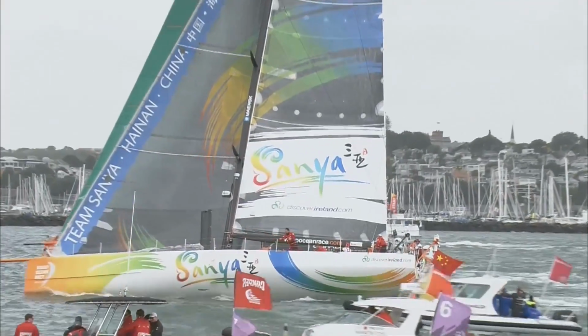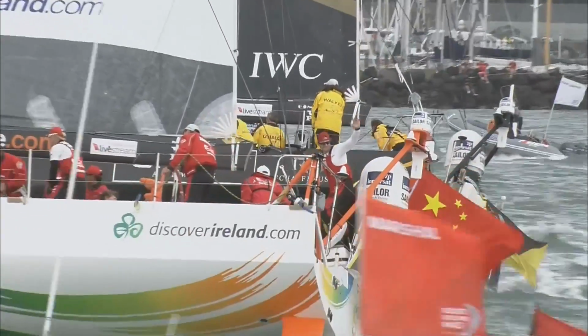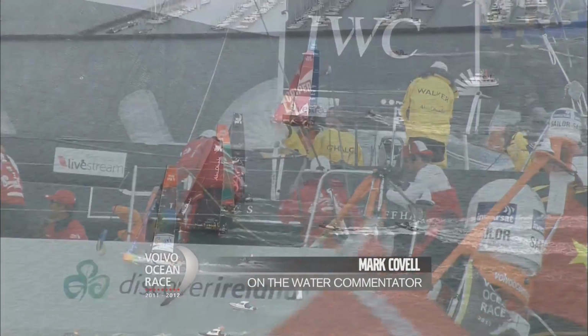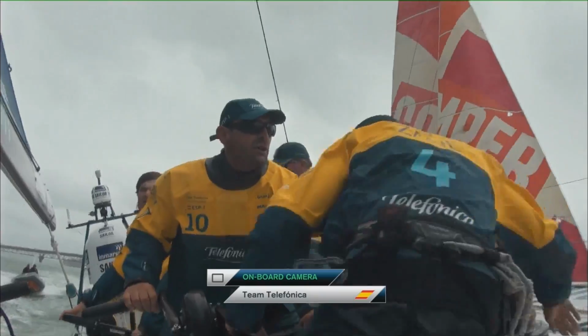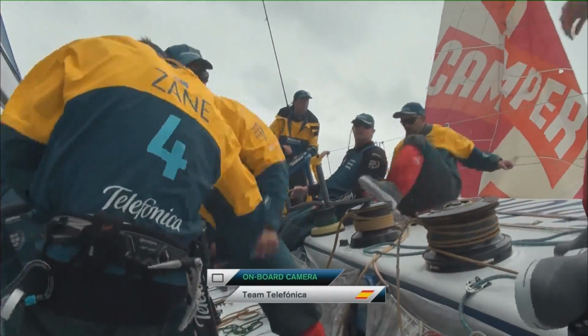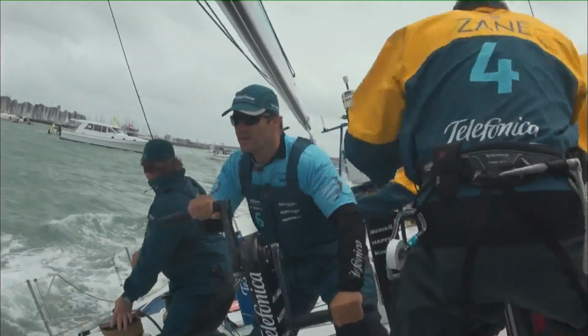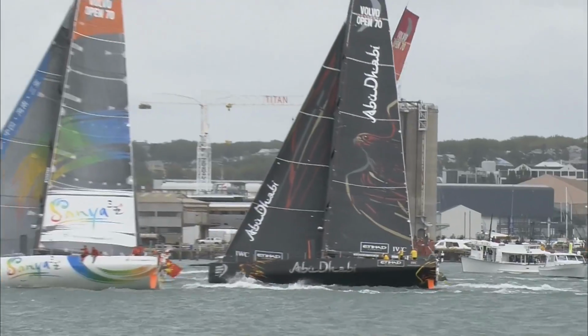Well, local knowledge probably coming into play a bit there, Mark Cavell. Your take on that start? Well, that's an absolute slingshot start there from Sanya, coming through by far the fastest boat as she crossed the line. And Telefonica over on that wall is looking really good. And of course, when they tack, they'll be coming out on starboard, which is the right-of-way position, as Camper tack now and clear out the back of Abu Dhabi.